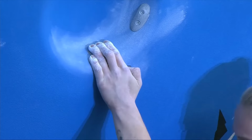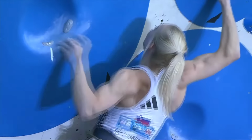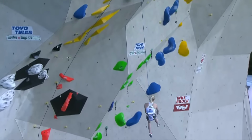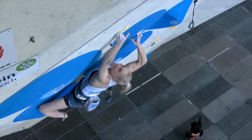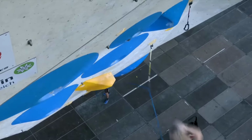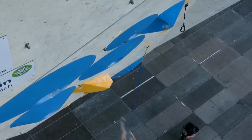I think the beta might have been to flip here into that other jib and then go out right instead of going up left. But we'll see how other athletes do it. Yeah, it was right there, wasn't it? I think she was just boxed out of her mind at that point. Kind of missed the thumb, but she was low on it anyway.